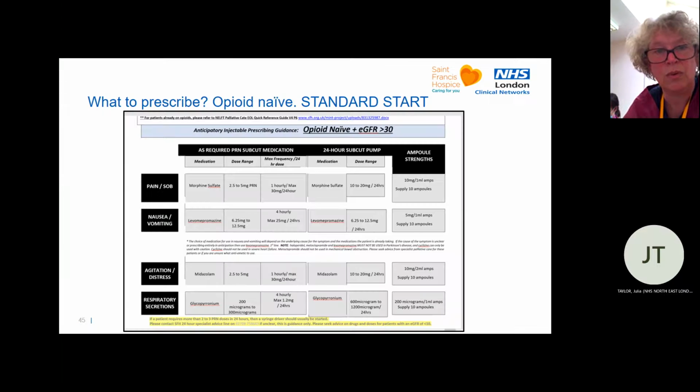ampules. So this is what I would call a standard start prescription, 10 ampules of all on the right-hand side, with apologies for the typo there for levomepromazine, should say 25 milligrams per 1 ml. Now, this will suffice for almost all the patients you will ever look after who are not on opioids, but who are in danger of needing some opioid in the last few days of life.